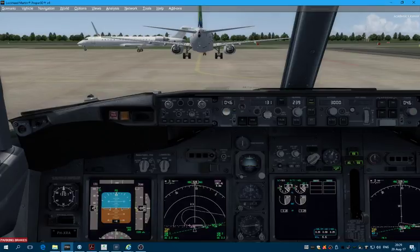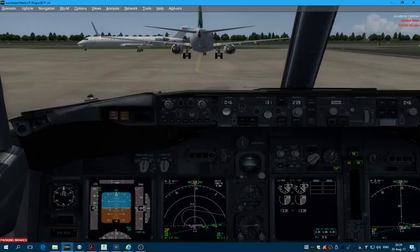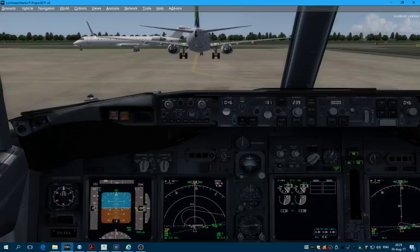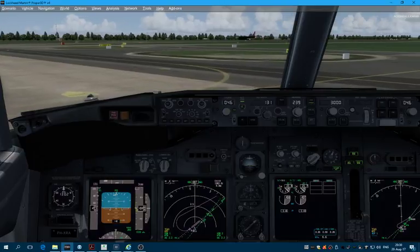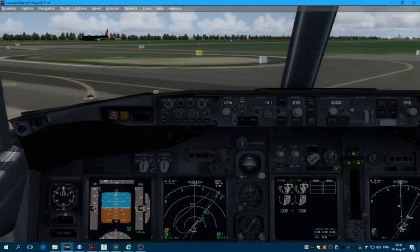Hello, Rotterdam, KLM 7052 Heavy, we are on 5 miles final runway 24 for the touch and go. KLM 7052, continue approach, number 1. After the touch and go, left turn heading 090, climb 2000 feet. KLM 7052, runway 24, cleared touch and go, wind 260 degrees, 7 knots. Cleared touch and go, KLM 7052, thank you.